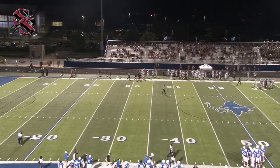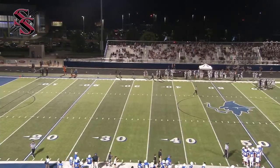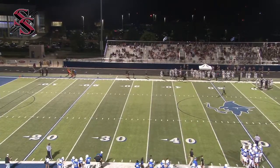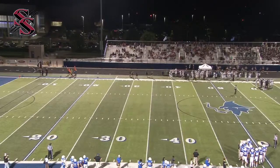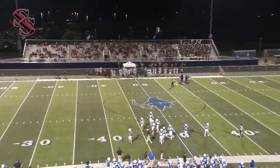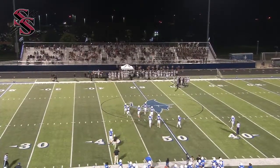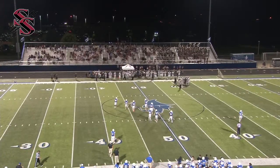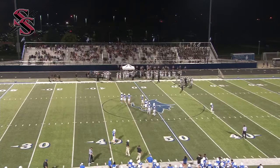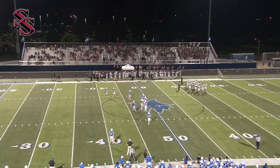Panthers just will not quite go away. Now this is where it gets fun, right? That's right. They might try to dial up an onside kick here. You just never know. You know Rogers will be looking for it. I'll tell you, I am super impressed with their never say die attitude. I mean, they just keep coming back.